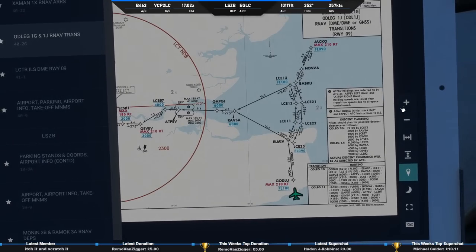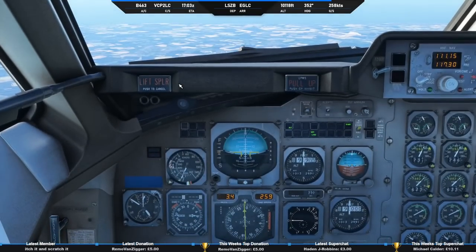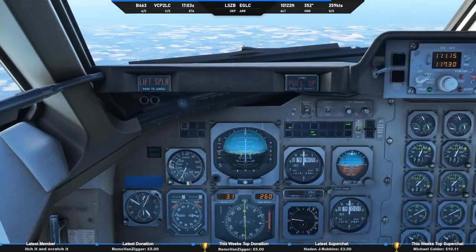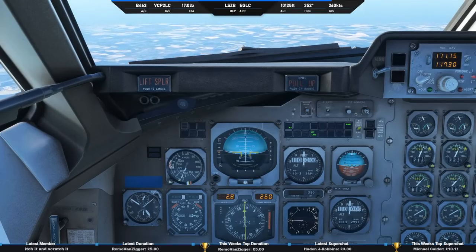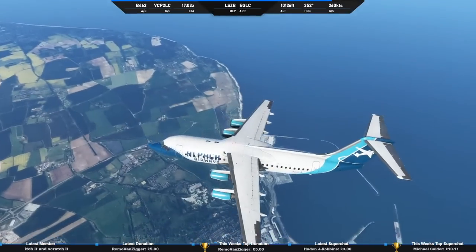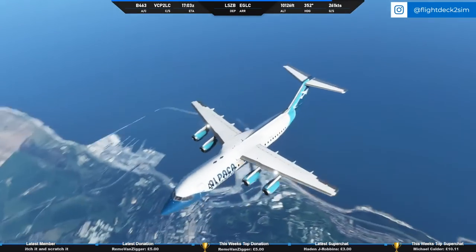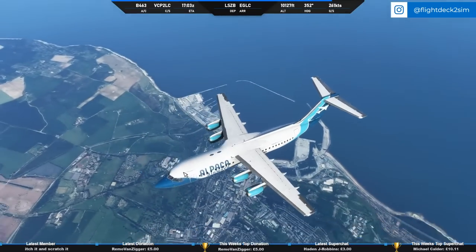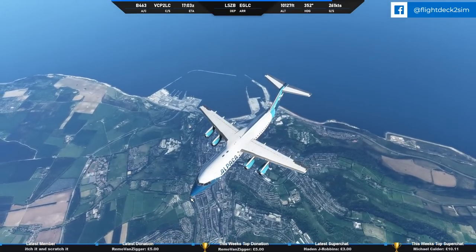So we complied with that restriction, just as I said, going a little bit faster, 220. Oh, yeah, close to. Ah, well, there is the port of Dover. I don't even know where the cliffs are there. Is that Dover? Yeah, that would be Dover, wouldn't it? Right over the top of Dover.